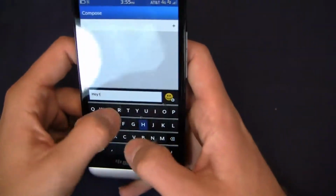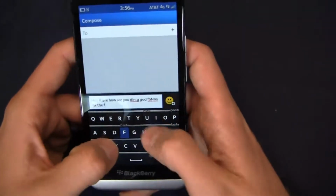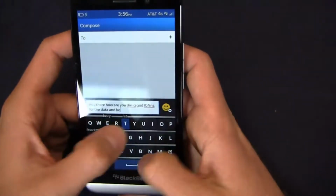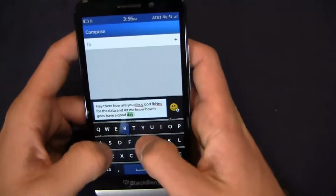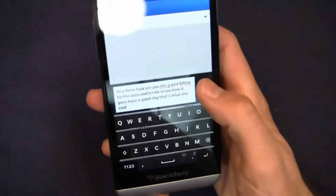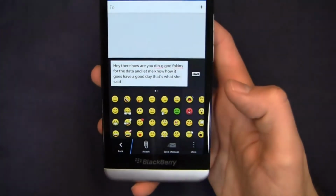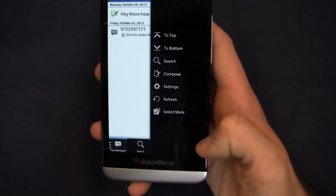So we'll type something like, "Hey there, how are you doing today? Thanks for the data, and let me know how it goes. Have a good day." That's what she said. So just a quick typing test there, and you've got your emoticon shortcut over here as well. And you can see down at the bottom your gestures here for text messages, for search, for compose, and more.